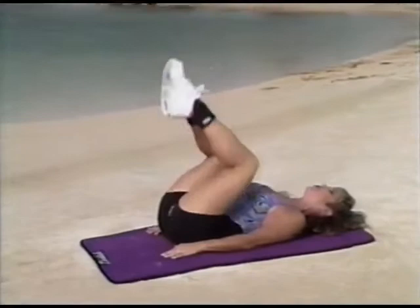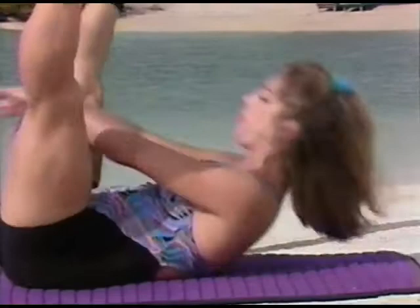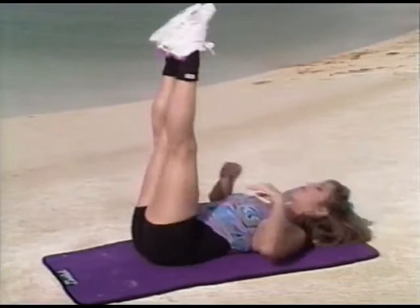Reach. Good. Reach. That's it. Lift, together, down, together. Reach. Only do what you can now. If this is too much for you, take a break and start up again with me as soon as you feel ready. Ready and reach. Good. Together.